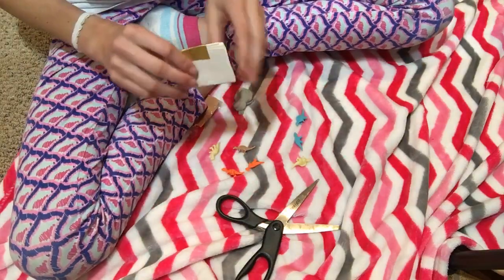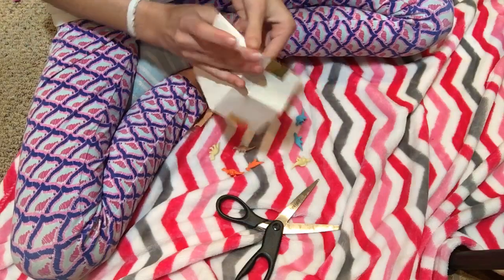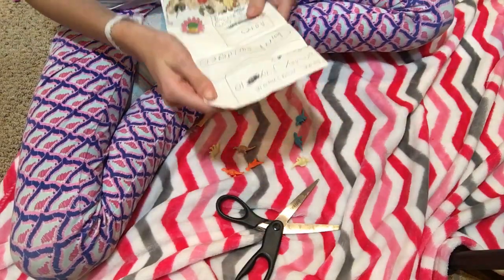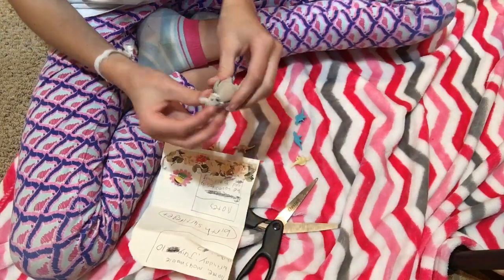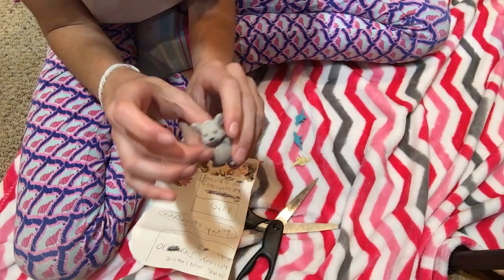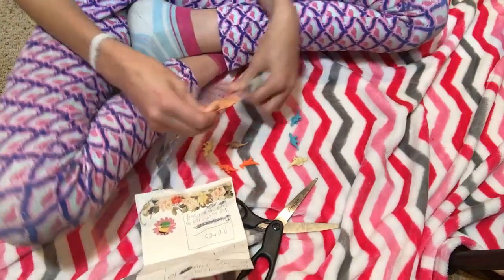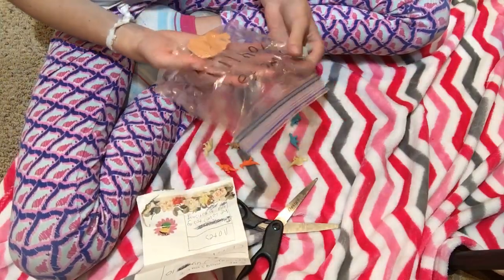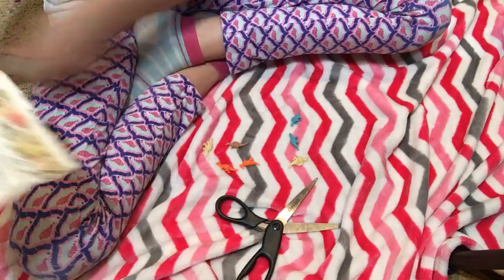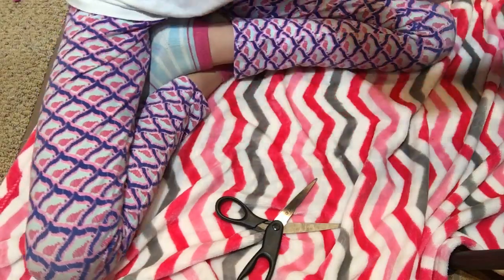Okay, here, I'll read this thing first. But I really wanna show you that. Okay. Oh, it's a birth certificate for this little mouse. Look at how cute he is. It's adorable. It's like a little woodsies. It's adorable. There's some slime. Awesome. Like I said, I'm not really opening my slime right now. But thank you so much.